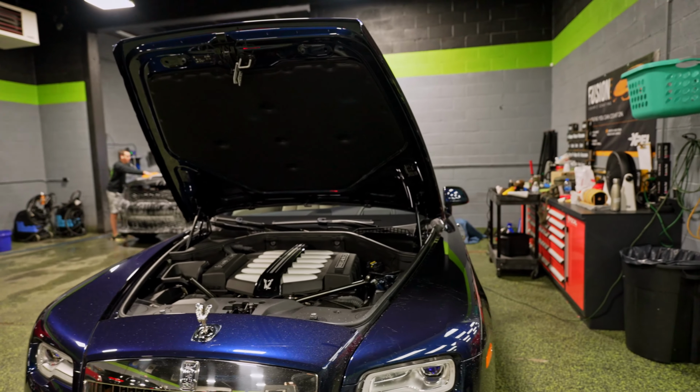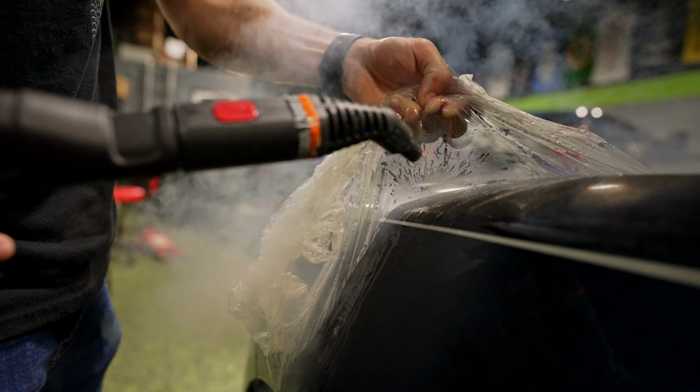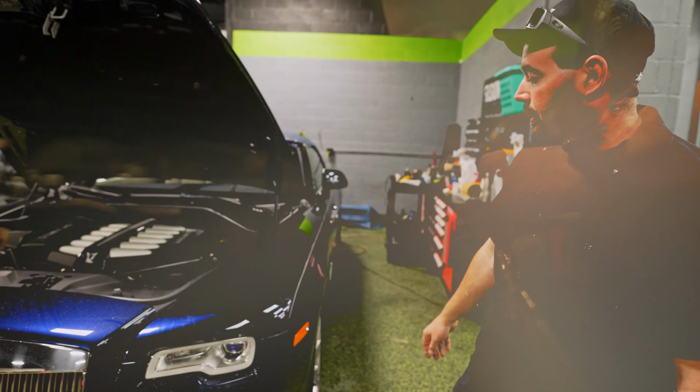It's a little bit older, and the wrap is all scratched up and messed up, and we're going to make a video on this. Basically, it was supposed to be here for ceramic coating. Now, we need to remove all of the film that's on there, polish the paint, and ceramic coat it afterwards. That's what Blake is working on right now. He's using a steamer to remove the film, to not remove paint. That's why he uses a steamer.